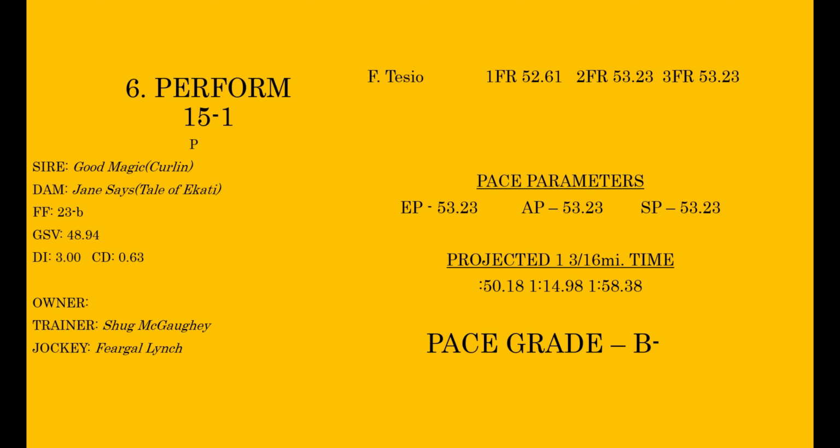I mean, potentially, he can be on the bottom of the exotics, but I think that's the extent of it, though. But he is coming to the race, and I think he'll move forward pretty well.